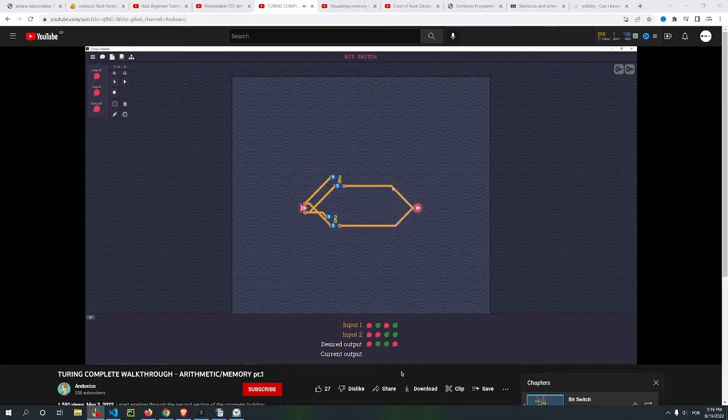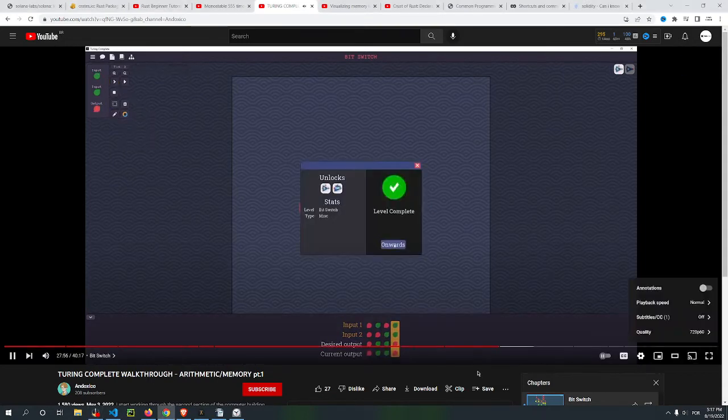The reason it's not going to cause a short circuit is because only one will ever write at a time. That one's ready. Now I guess they're both ready. Wait, no, this one is not writing. It's just weird that it's showing the arrows going in this direction, but it's not. It's disabled. All right. So next up is saving.